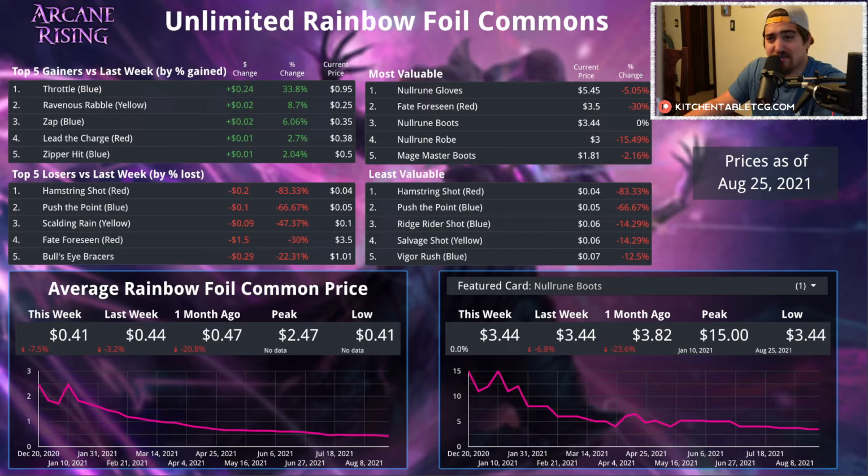Keep in mind there is some decent value in some of these, but your average is going to be 41 cents, and some of them aren't selling for anything, and some are very spiky. It's hit or miss. So make sure you're looking at your common rainbow foils when you open up your boxes, and I do think it's important to include them in the valuation because they do net you some value at the higher end. Let's take a look at the EV then.